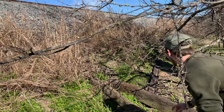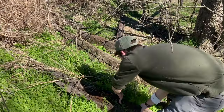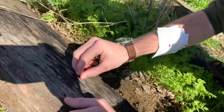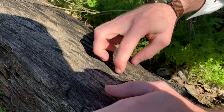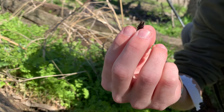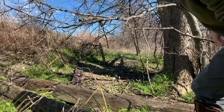Something is running around up here. So I'm gonna flip some of these, and if I hear it again, it's probably just a field mouse, but I don't know. Oh, here, check this out. This is a little carabid or predatory ground beetle. You can see those large pincers, mandibles on the front. Those are for grabbing prey. Very neat. Put this back. Let him hop on under there.